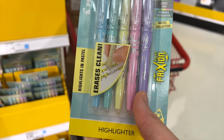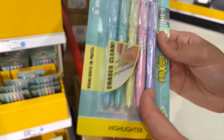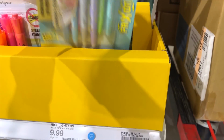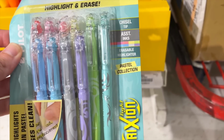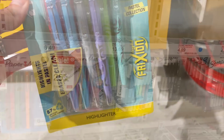Madeline was explaining to me how often she's highlighting for an English class and then figures out that she highlighted the wrong section, and so she wants to erase it. I thought that was very interesting. They came in two different sets, kind of a medium and a large set. Pretty affordable, like $7 and $10, somewhere in there. They're beautiful, and I'm wondering just how well they end up erasing.